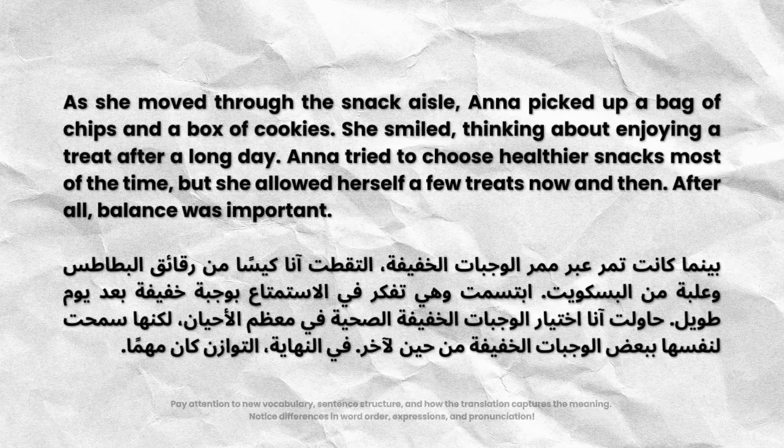As she moved through the snack aisle, Anna picked up a bag of chips and a box of cookies. She smiled, thinking about enjoying a treat after a long day. Anna tried to choose healthier snacks most of the time, but she allowed herself a few treats now and then. After all, balance was important.